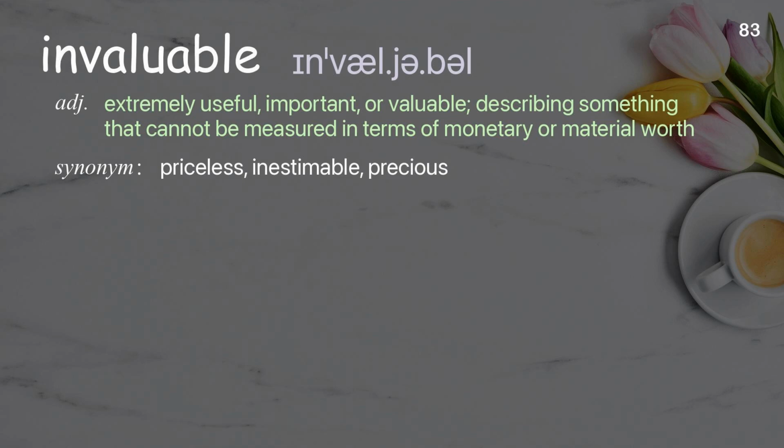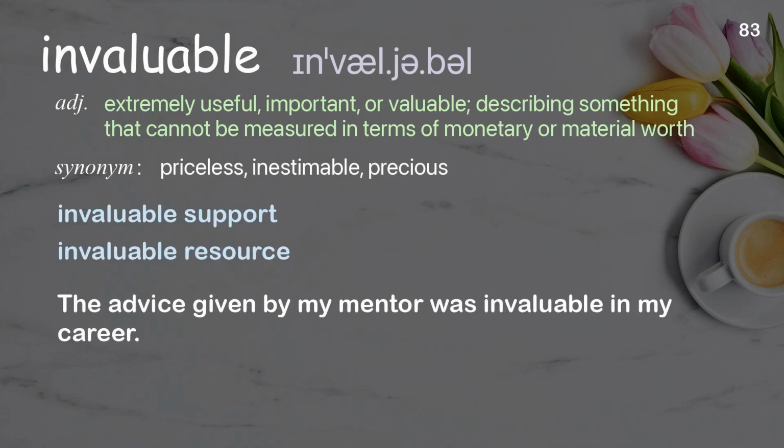Invaluable. Extremely useful, important, or valuable, describing something that cannot be measured in terms of monetary or material worth. Examples: Invaluable support. Invaluable resource. The advice given by my mentor was invaluable in my career.